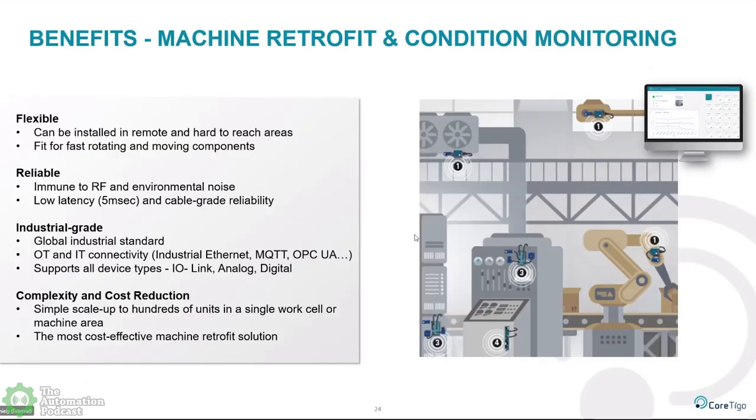device. And again, the benefits are much more flexibility because it can be installed not just on regular places on the machines, but also places that are hard to reach, also moving areas on the machines. It's very reliable because it's immune to the noisy environments in the factory. It's industrial grade. It supports both IO-Link analog or digital devices that can be converted to IO-Link wireless. And of course, we're reducing the cost and complexity, the total cost of ownership of this retrofit action, where if it's on one or two machines, okay. But if it's hundreds of machines, many machines, then it can get to be pretty costly.